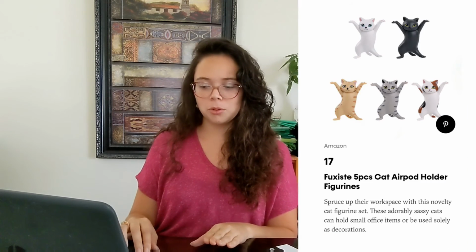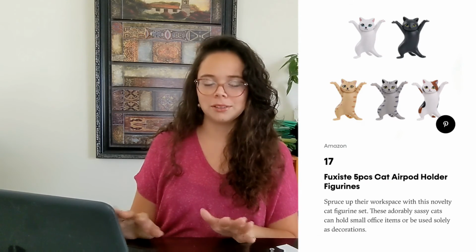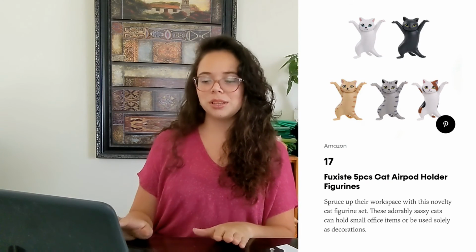Okay, next are these cat AirPod holder figurines. I've seen these around. I have seen these come up somewhere, I don't know where. They look really cool. I wish I had AirPods, I guess, so that I could have an excuse to get them. But these are trendy. They're fun. I think they're a pass.